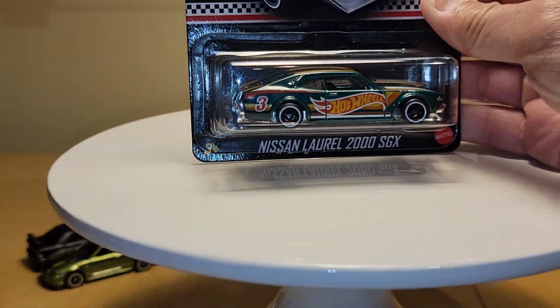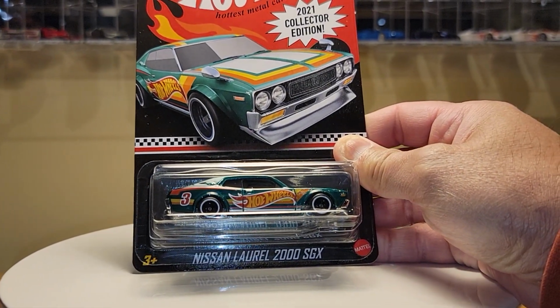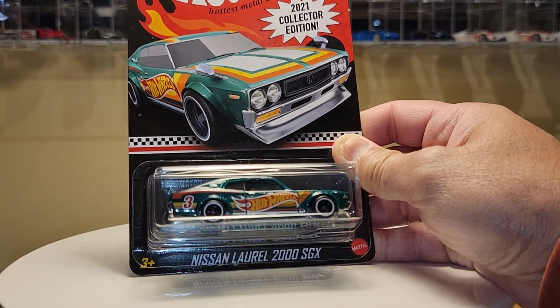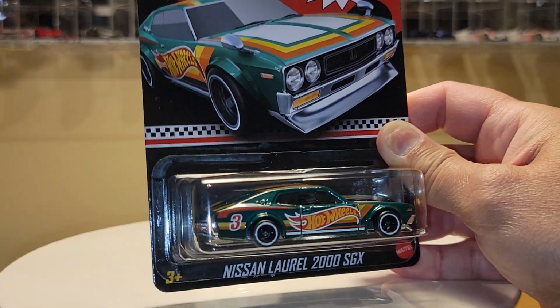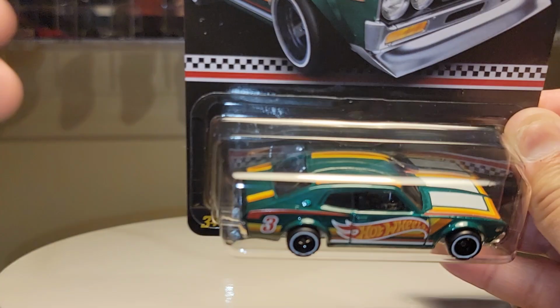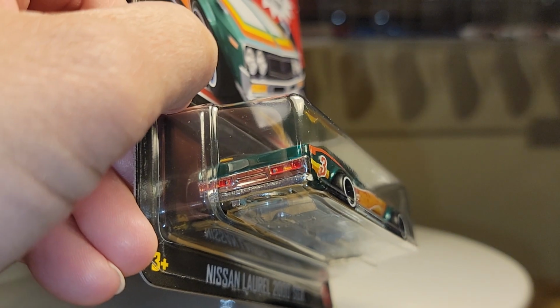So I finally got in the mail last week, I believe it was, the Kroger mail-in. Let me back up. This is, of course, the number 3 mail-in for this year, the Nissan Laurel 2000 SGX. It is the Kroger mail-in. Great car, cool color. It's got the little tiny wheels on it, which is kind of weird, but the color on this is really nice. The very deep green, evergreen almost.